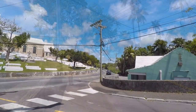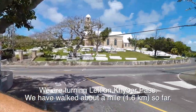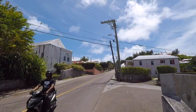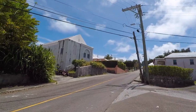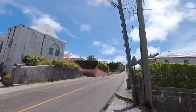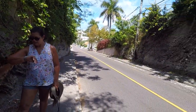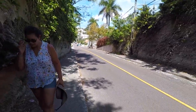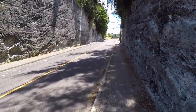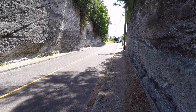On Khyber Pass. That's Middle Road. We came from up there. And this is Khyber Pass Road. We're gonna go up over this hill, and when we get to the other side, we should see beaches. And probably resorts and stuff. So up we go. Pretty steep. We came down from down there, Middle Road. We passed Quarry Lane, Random Lane, Lightbourne, and I think we're almost to the top of the hill here. Which will be good news, because then we can go downhill. Because I'm kind of sweating and breathing hard, even though it's not really hot.